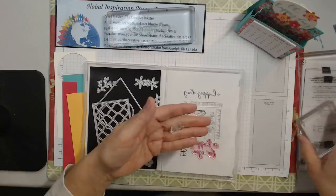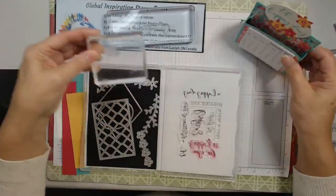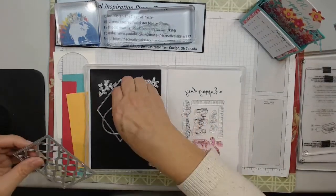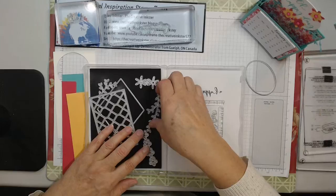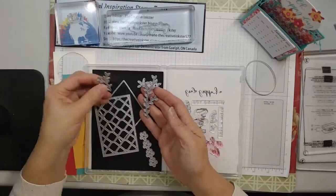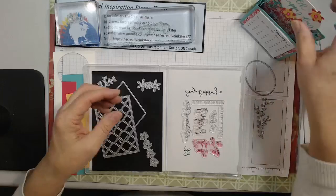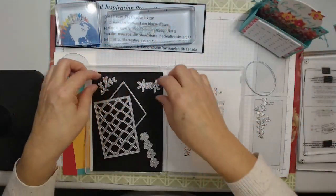No, this does. This works. And that's how I'm going to get the O on there. All right, and I'm going to need this die for the oval for the greeting, and I'm going to use the larger of the two leaf images for these, and I'm going to need these flowers.